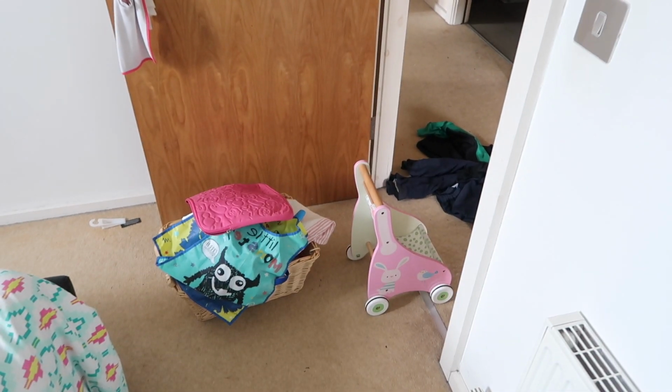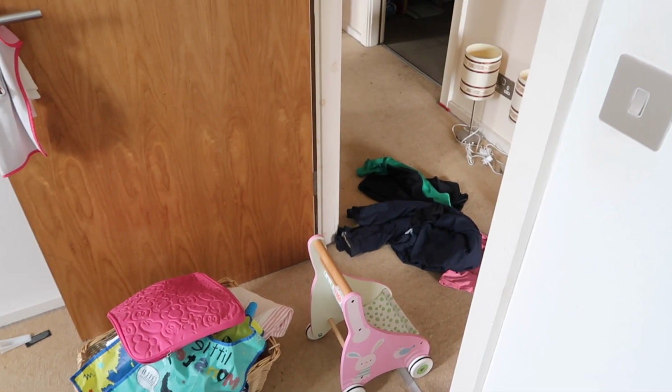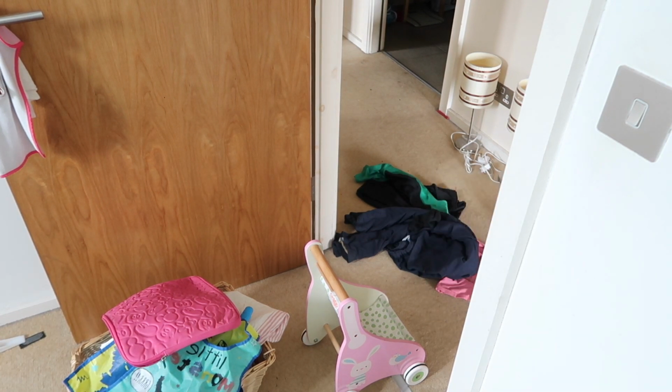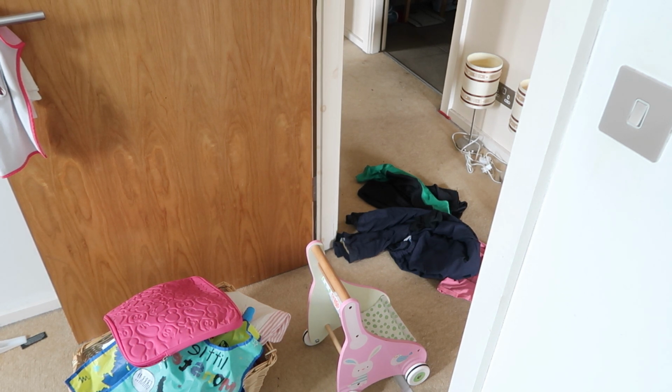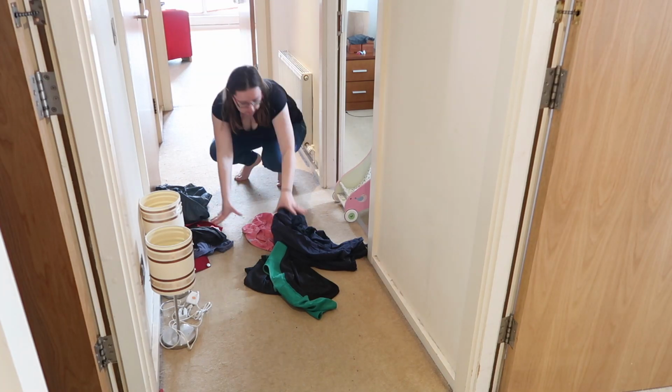So again, we are finished in here picking everything up. Again, these things don't belong in this room, and now here I have stuff that needs to go into the washing machine, and then in here just needs a Hoover now. So I will do that at the very end.